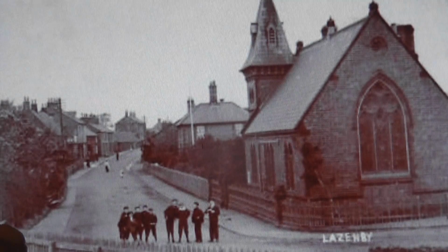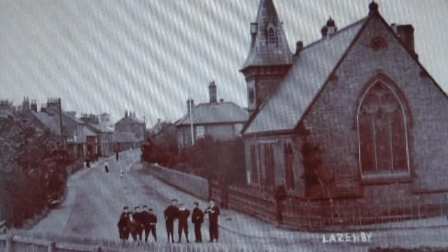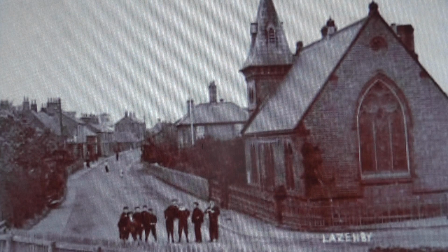When you were sitting on this seat here outside the institute, if you let fly at it with a catapult, it made a resounding ring. As long as the policeman wasn't about. They had a nasty habit of confiscating catapults. Of course, that building on the right is Lazenby School. Still has the railings right round.